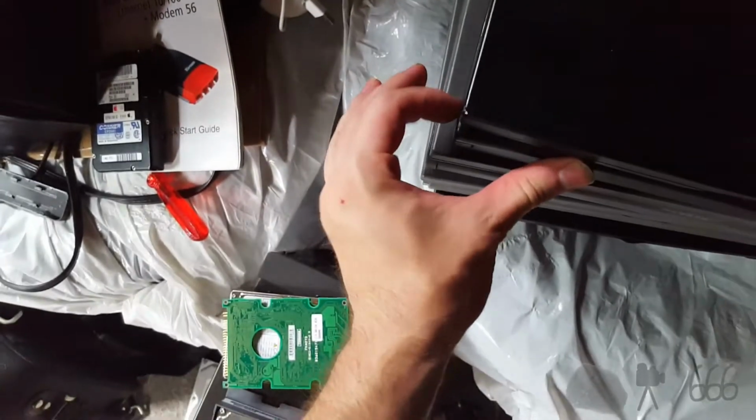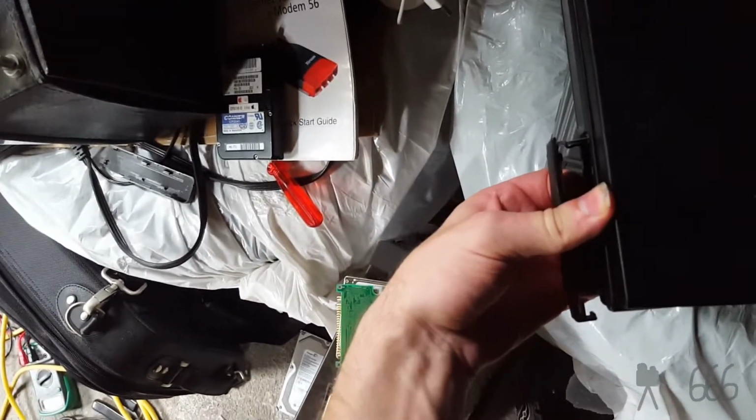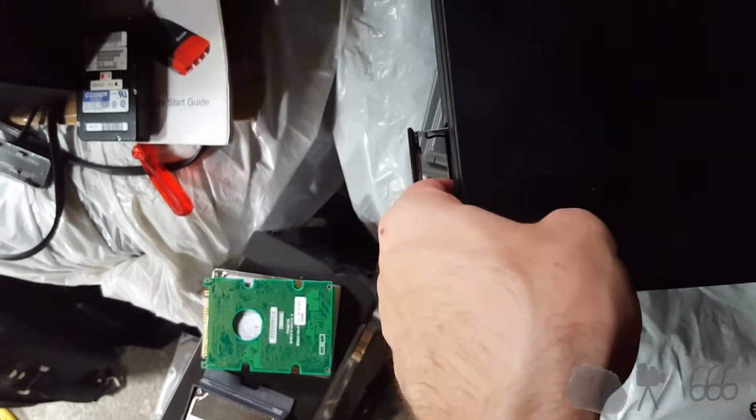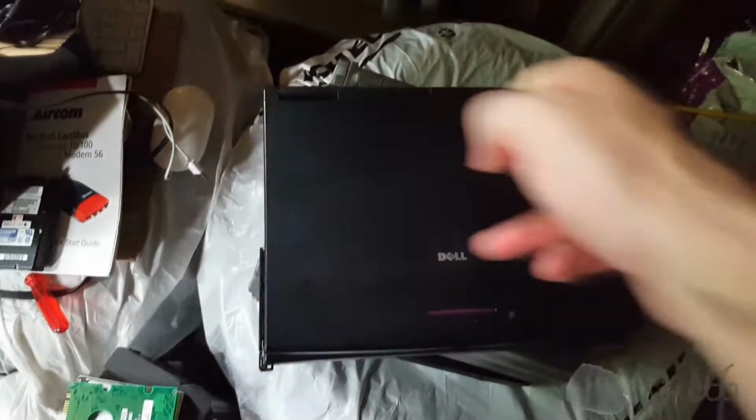Now, it doesn't have a hard drive. That was the other thing that was missing. It does have the caddy, so I can install a hard drive. And of course, obviously I will be doing that. It's a little tight, because the machine is not in the best condition, but again, considering I only gave about $30 for it, who cares? So let me get that back in and we'll take a look at the rest of this.